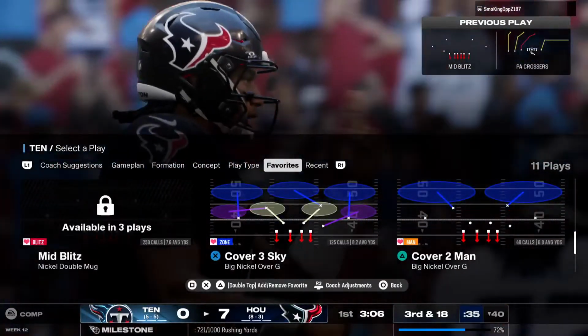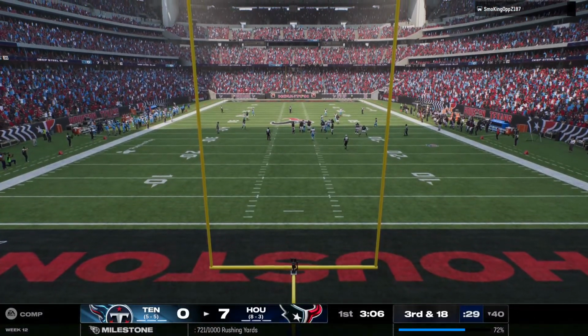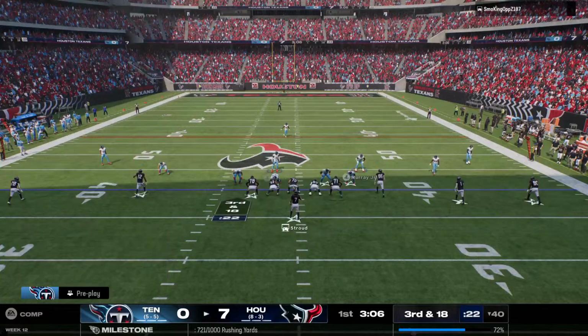It's incomplete. You know, that was a play, Kate, right there, where you need to buy your receivers just enough time to get open along their routes, and your quarterback enough time to find and hit him with the throw. Time? Well, that's not what he had. O-line couldn't hold up, and it forces the incompletion.